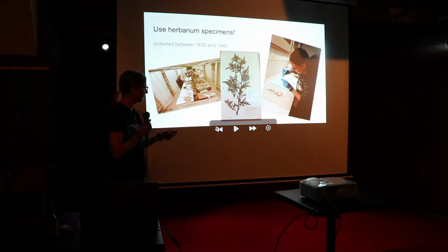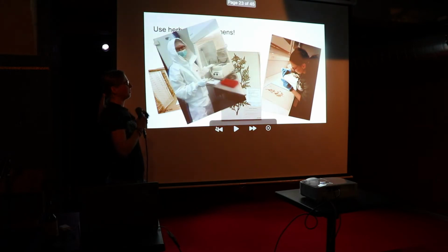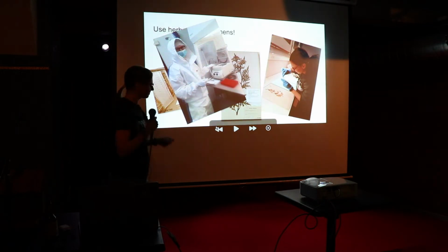So this is me actually taking a sample from it. And I found it a little bit scary because my oldest sample is from 1830, which is really damn old. And you don't want to destroy it because other people may want to use it in the future. And because they're so old, you need to be really careful when working with them in the lab. So you need to dress up like this. You may know this from COVID, but we already did that before. So you don't want to contaminate your sample.